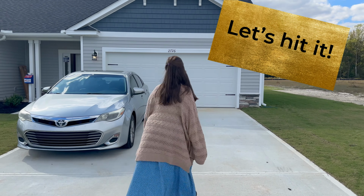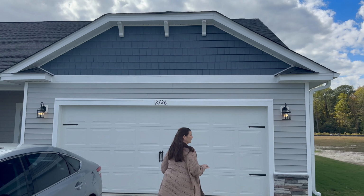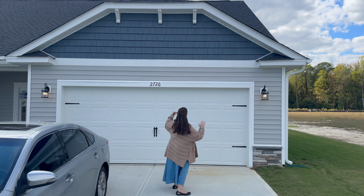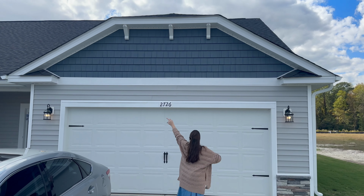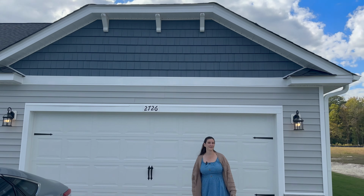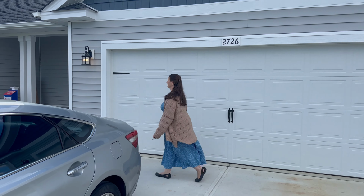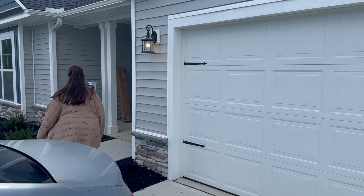So let's go inside. 2-car garage. I don't know too much about elevations, but this is the elevation with the four side. The only difference between elevations that I can tell is one's a triangle and one is the octagon. They all come with the stone skirt in this community. And now let's go inside to check out this lovely home.